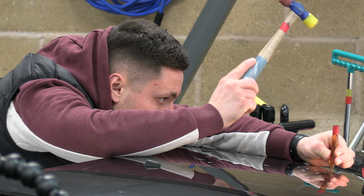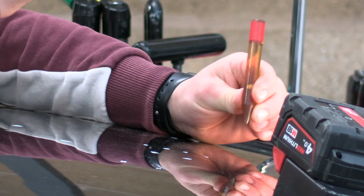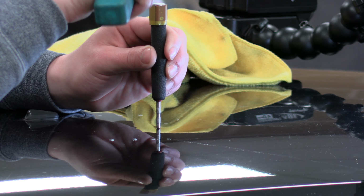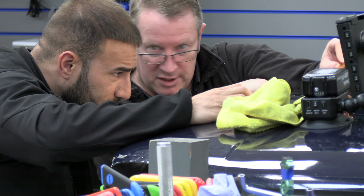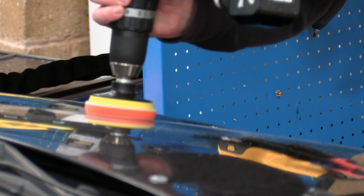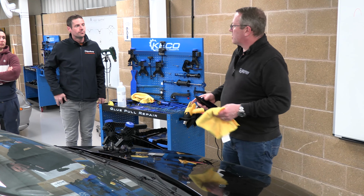From the first day onwards, we will be teaching reflection and damage identification, tool selection and correct usage, tip selection for maximum efficiency, how to remove high spots for flat factory finish, restricted and enclosed repair methods, swage line repair techniques. We also cover basic trim removal for trainees who may have limited experience.